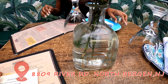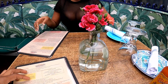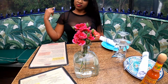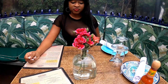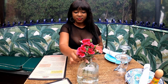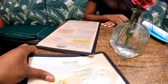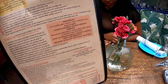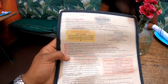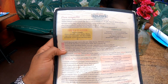Check this out. They use the Patron bottle as a vase. Yes, it's very cute. That's pretty interesting. A Patron vase? Well, this is Lolita's menu here. I'm surprised they're not doing the QR code scanning thing, but yeah, let's take a look at the menu.